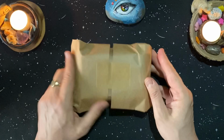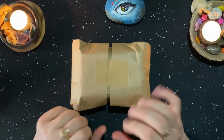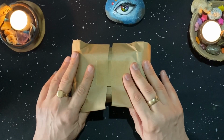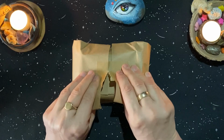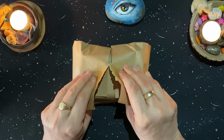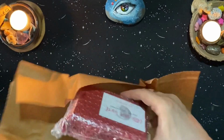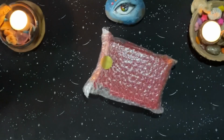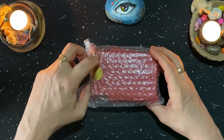So today I've just taken it out of its outer wrapping with the address and everything on. I've received a deck from Little Red Tarot, which I'm very excited about. I love the way Beth wraps all her packages.